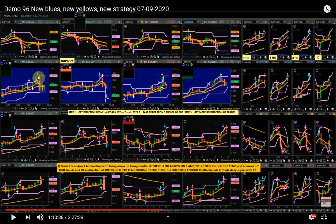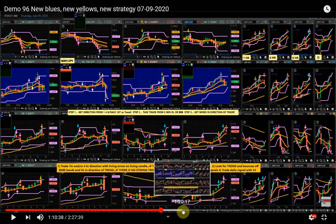My first entries were here. I think this eventually, because I took it from there to there, it was a 44 pipper for me. GJ, look at this, it's perfect, perfect. Went back, 5 minutes was on, bang, again, it was another 40 odd pipper.